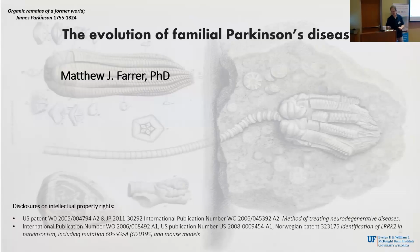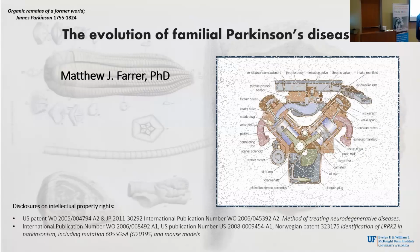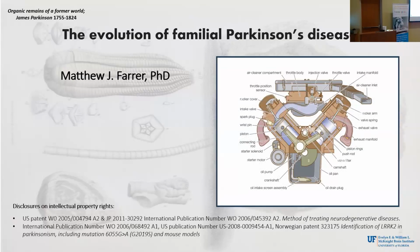I'm going to show you my concept of the disease. Very simple. It's a motor, right? Movement disorder, supposedly, movement initiation. It's far more than that. I look at Parkinson's disease like I look at an onion. It's got so many layers.